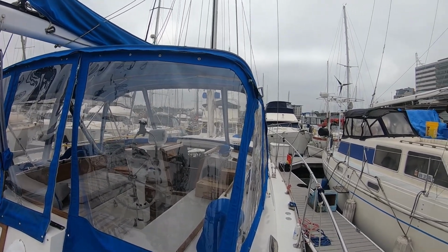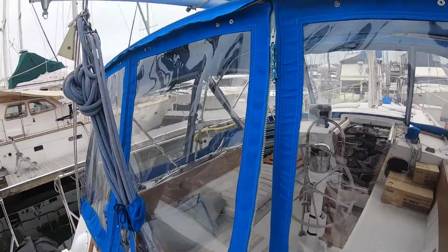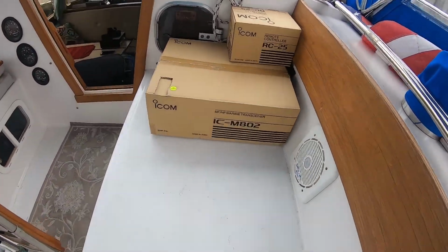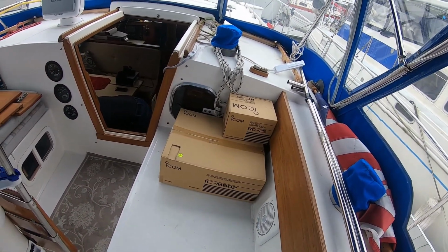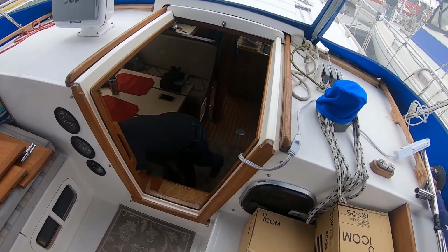But in the meantime, Rick's working on stuff down below. I'll go back down below. It's a little chilly out here today. So he got his M8002 marine transceiver for his ham, the remote controller and all that stuff. So he is down here working.